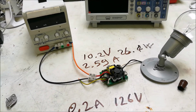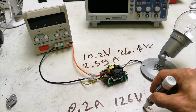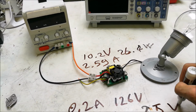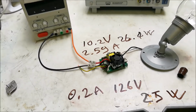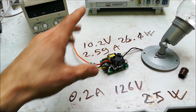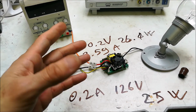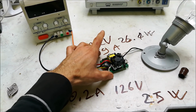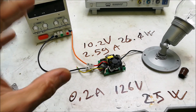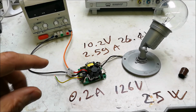What about the output? 126 times 0.2, we are talking about approximately 25 watts. So we have like 1 watt or 2 watts of discrepancy between the input and the output. So that's about 98% efficiency on this little tiny device. So we are almost converting 100% of the energy from your DC input to your AC output.